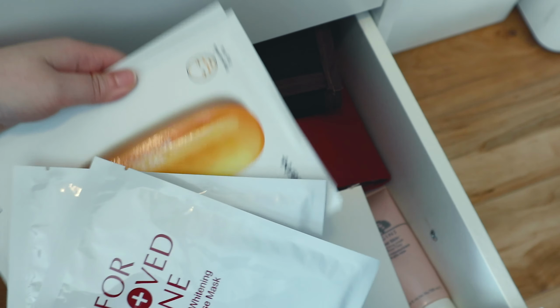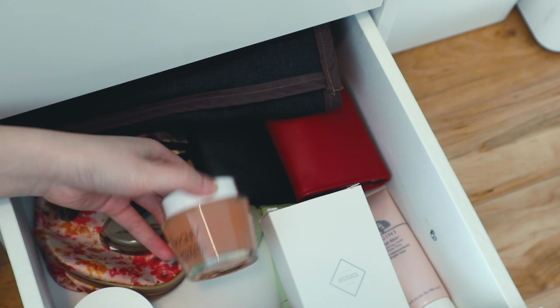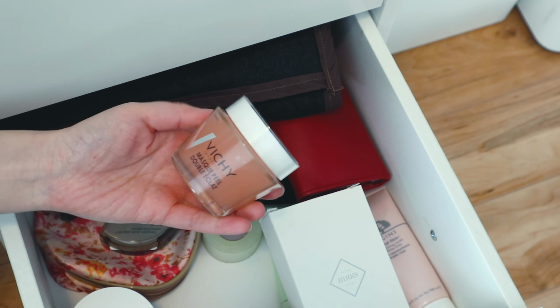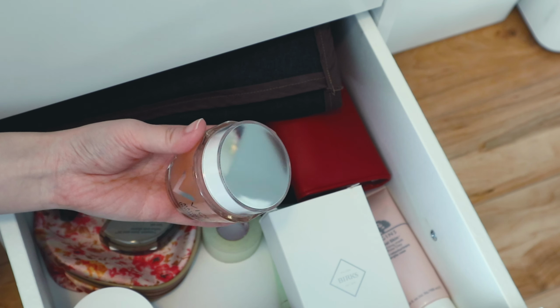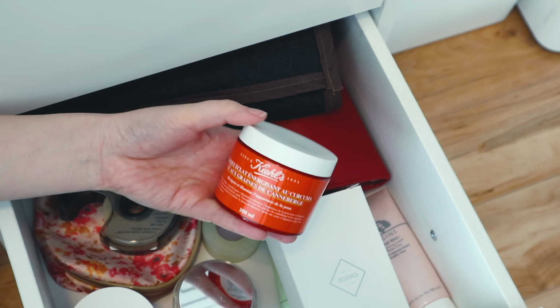So as you can tell, there are a couple of face masks I've been trying to use up. I've got those in here. Actually, I would say this drawer, if anything, has a lot of face masks. So here's one from Vichy. Here's another one from Kiehl's I've decided to keep.